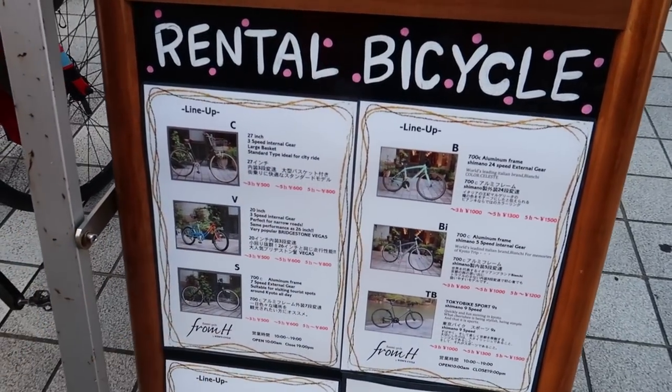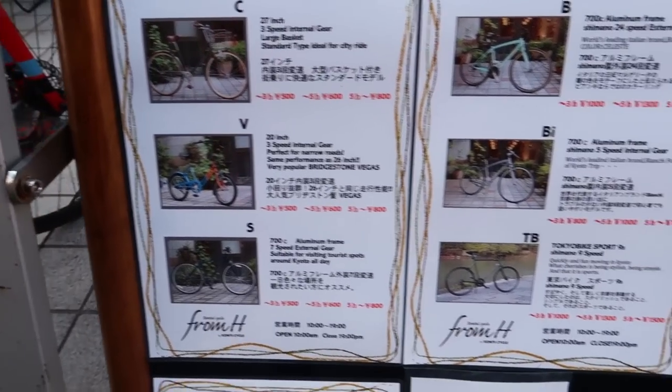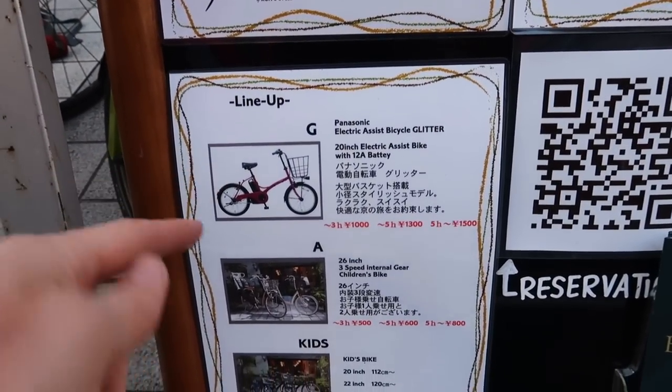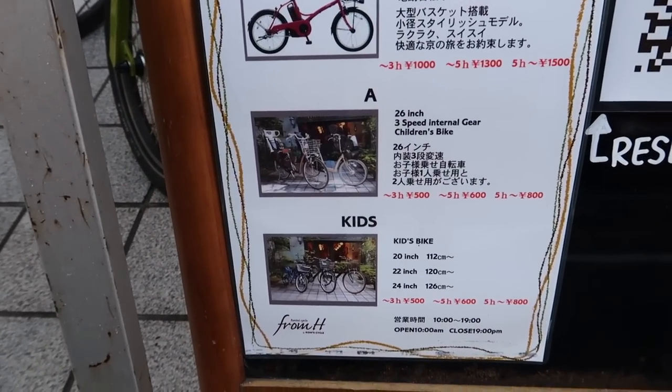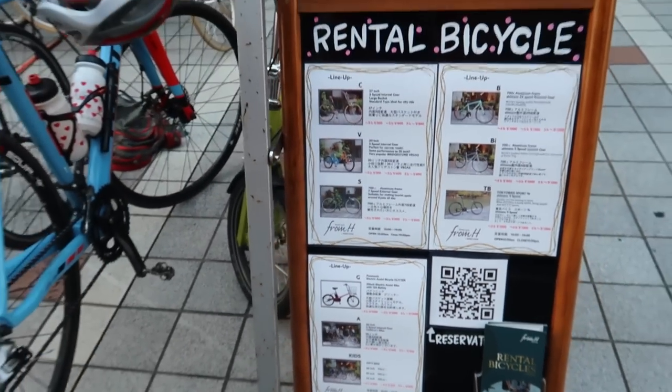They've got a bunch of different lineups here, so you can get a more city style bike, regular bike with a basket, you can get a nice cross bike to get around the city quickly. They even got electric bikes and also bikes with baskets and racks and seats for your kids. Nice little brochure here for the rentals.